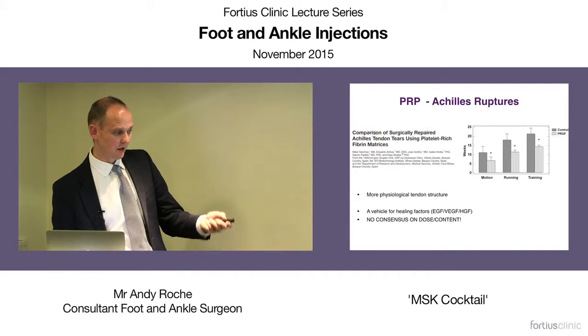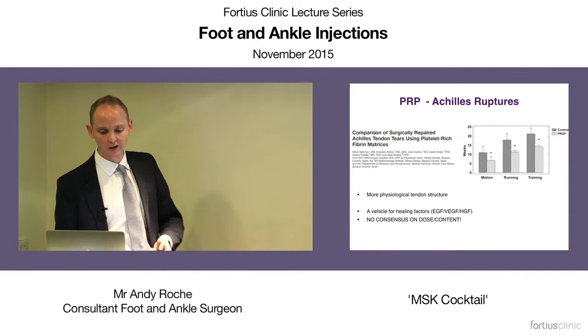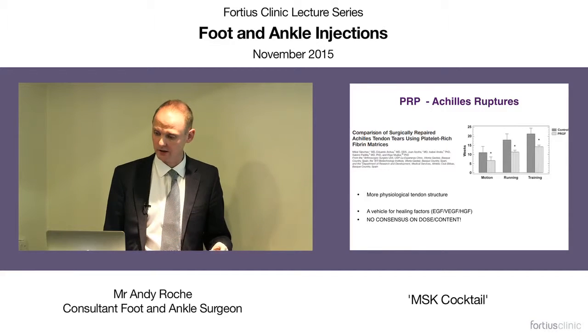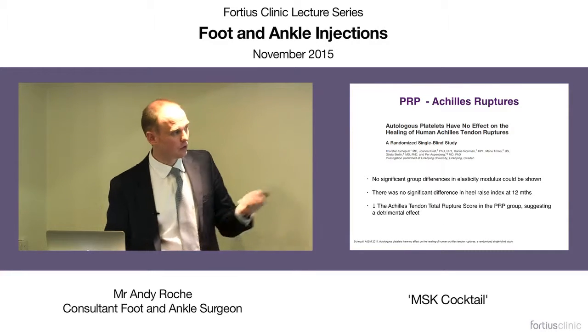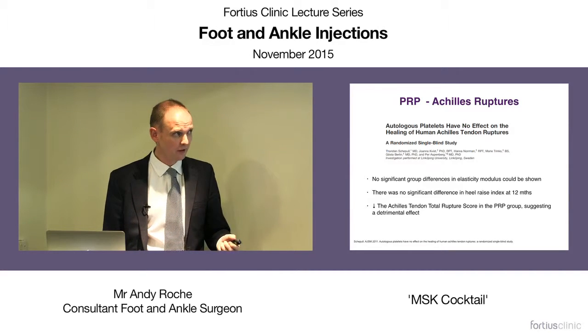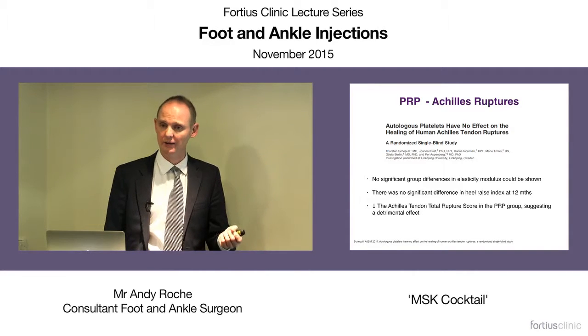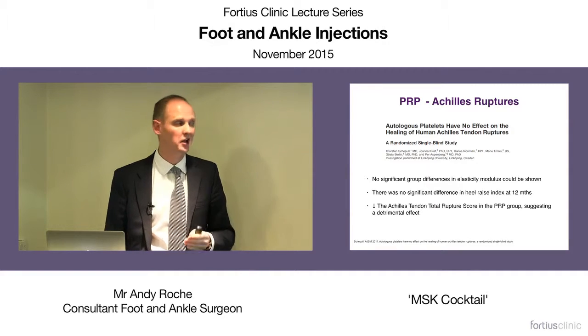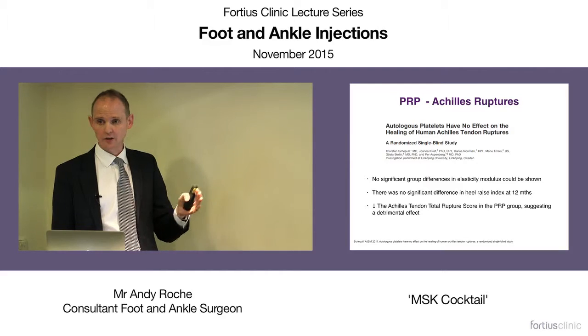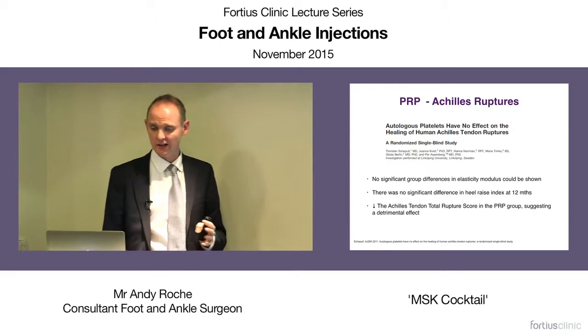The problem is, even one of the conclusions from this trial was that there was no consensus on the dose or the concentration of the PRP vehicle. Four years later, you look at another very good randomized controlled trial that looked at what they called autologous platelets. So even people are calling them different names. And they didn't see any significant difference at 12 months. So really, there are two camps of PRP with Achilles ruptures.